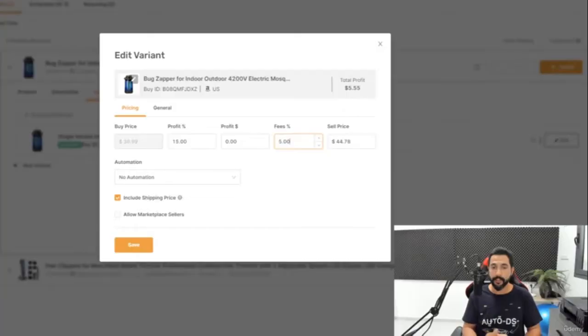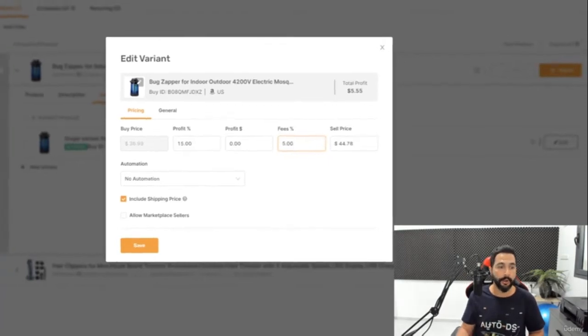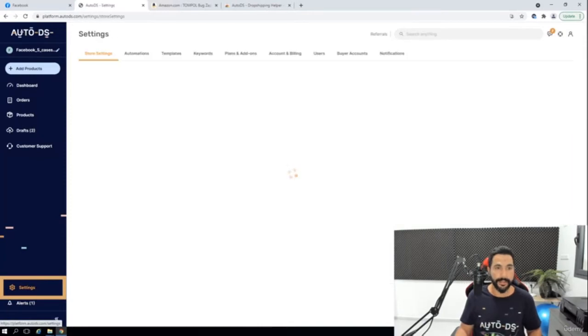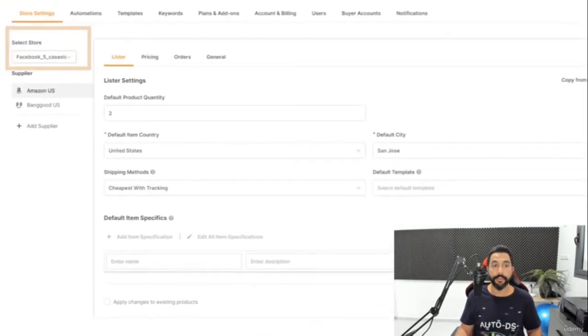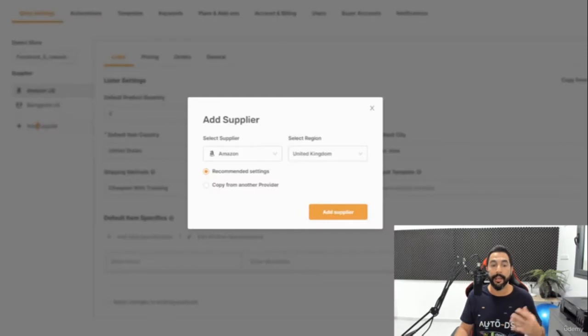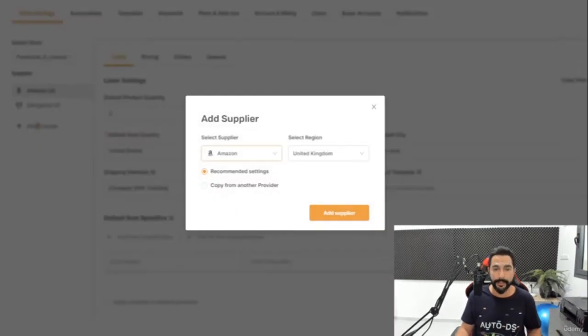that the fees are correct. So you can either edit them here in the edit variants page, or you can go to the settings on AutoDS. So let me exit here for a second. Click on settings, and in the store settings, make sure that you have your Facebook store selected. And in the supplier, make sure that the right supplier is also selected. You can add more suppliers if you want to add more supplier settings in advance.